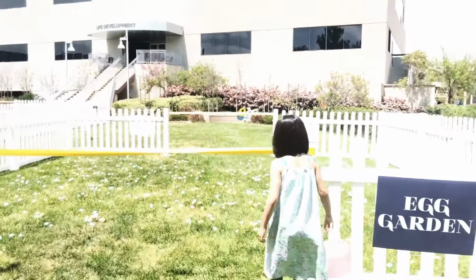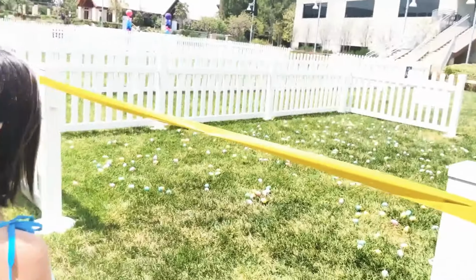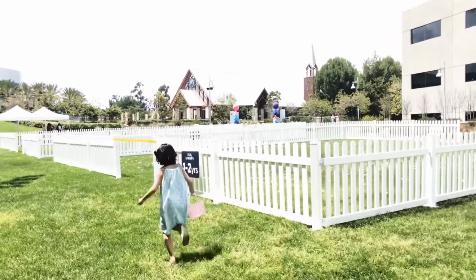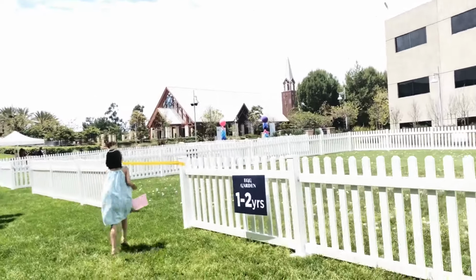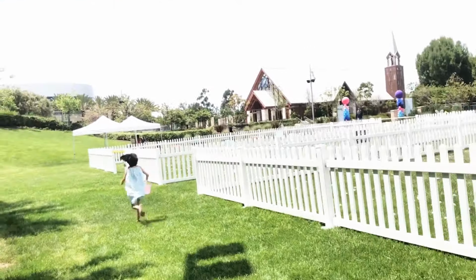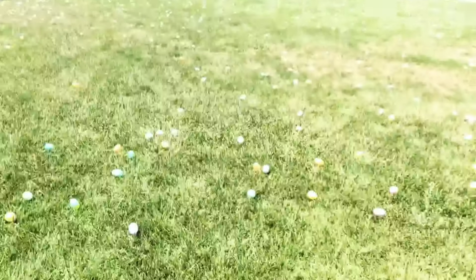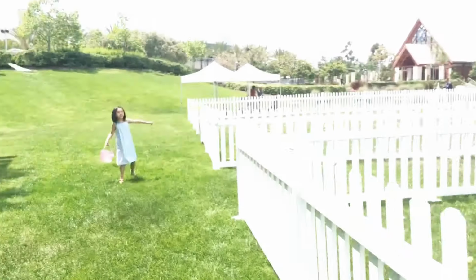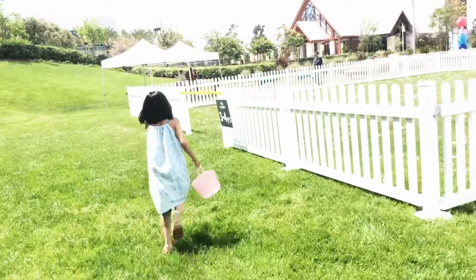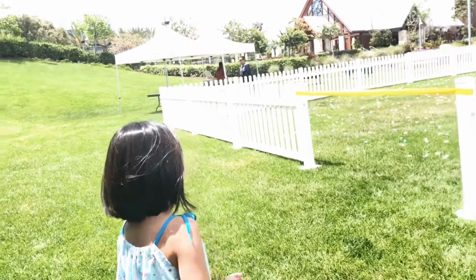Oh my god, look at how many eggs they have here. Are they gonna hide them? No, they're gonna let you pick. Look, go to the next one. That one is for 1 and 2 years old, for the little kids. Wow, they have 3 different gardens. Look at all those eggs. 4 years old on that one. Oh, really? So you probably on the first one. Oh, this one is for 3 and 4. It's good that they organize like this, huh?